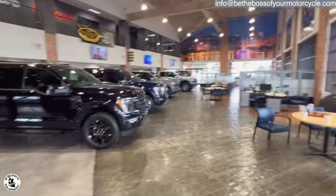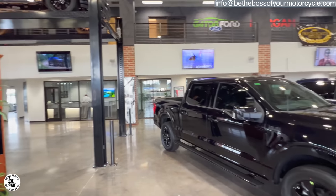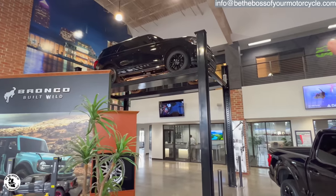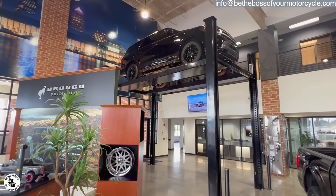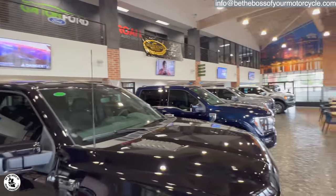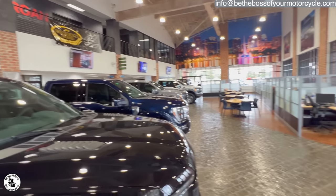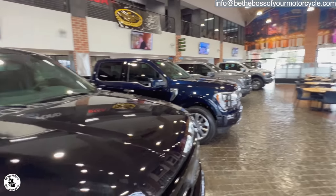Look at that, guys. And this is the dealership, and at first glance, it looks just like any other dealership, right? Well, maybe except for that. That's pretty cool, got that car up on the lift in the showroom. Everything just looks kind of basic, right? Second floor, administrative stuff probably going on up there. The floor is not that large, but stand by, guys.